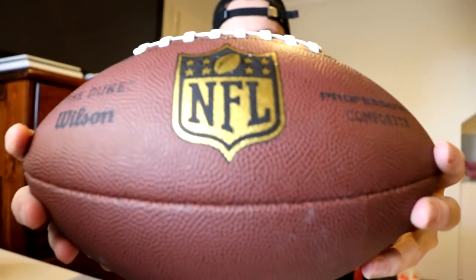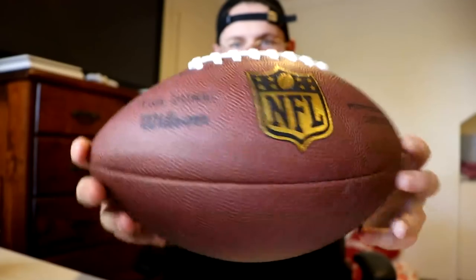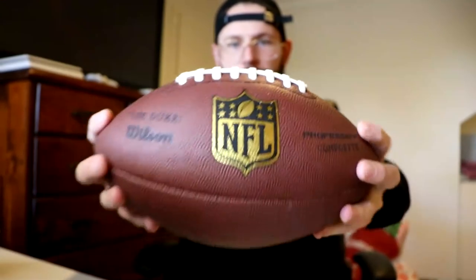So I've got two balls now. I don't even know if this is a proper NFL ball. Tell me, guys, is it? Wilson. I'm not sure. It seems smaller than the college ball. Is that meant to be the case? I'm not sure. Anyways, I've got two balls. We're going to go down to the field, me and my girlfriend and my daughter, and we're going to have some fun.